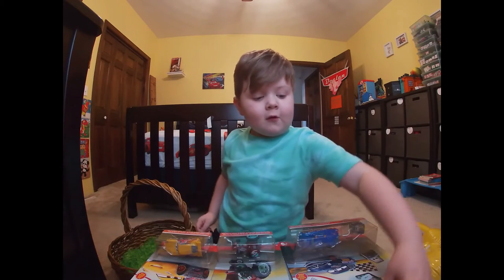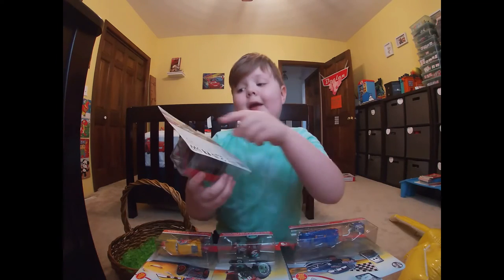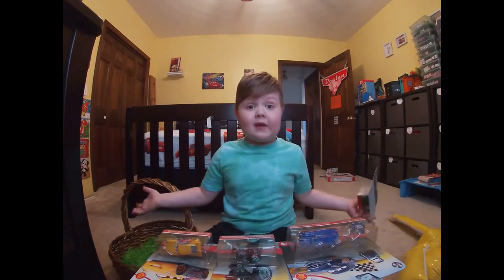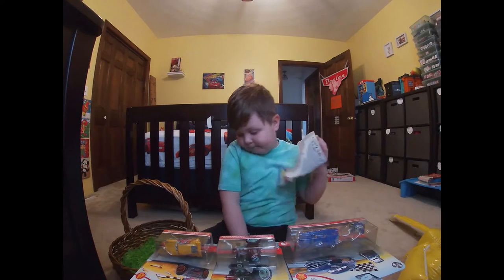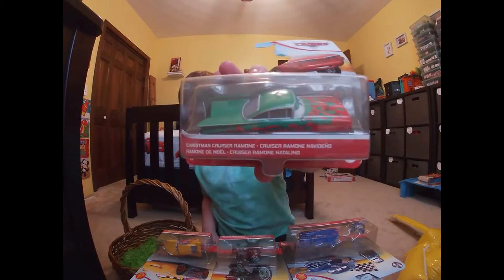So let's start. First, I'm gonna start with Christmas Cruiser Ramone. The only one on the back of here is Holiday McQueen, which I still need and which I haven't seen. So let's hope I find it soon. Oh, here's the close up.